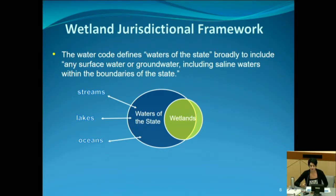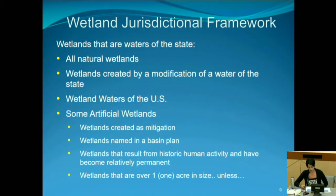So now I'm going to get into what exactly the framework is. So first I want to talk about what would always be a water of the state. All natural wetlands will always be a water of the state. These are wetlands that exist independent of human assistance. And it includes small vulnerable features such as vernal pools or seasonal wetlands. It also includes wetlands that are created as a result of a modification of another wetland or converted to a wetland due to modification of another water of the state.